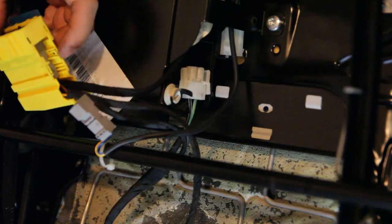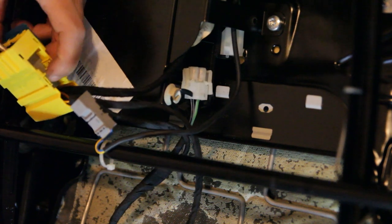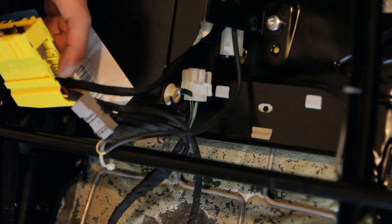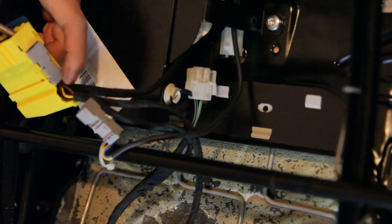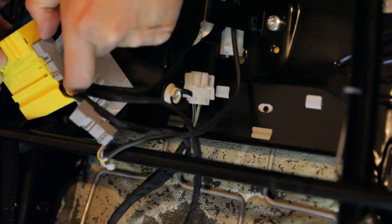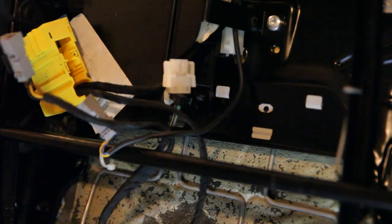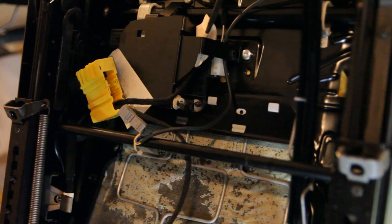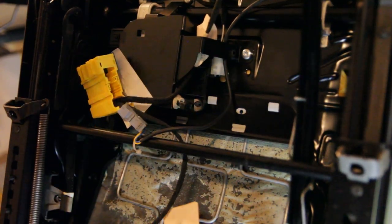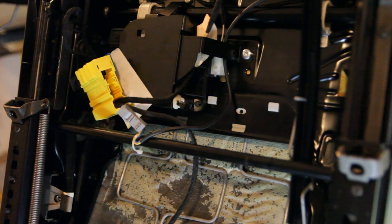I guess this guy's gonna be the same thing. Maybe. Well, slides right out. Cool, cool, cool. All right. This guy through here. All right, so now comes the fun part.